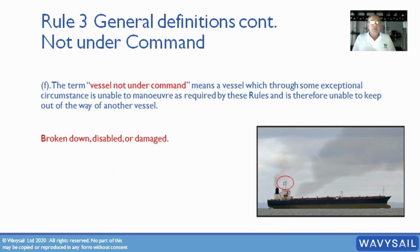The term vessel not under command doesn't mean the skipper's completely drunk downstairs and you don't know what you're doing. It means that something has gone wrong and you can't abide by the rules. So here's your day shape, again circled: two black balls.